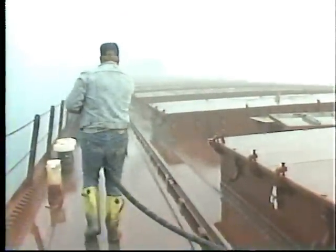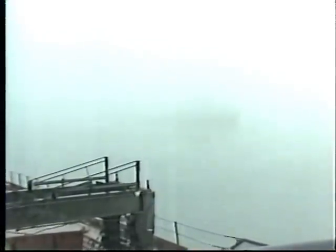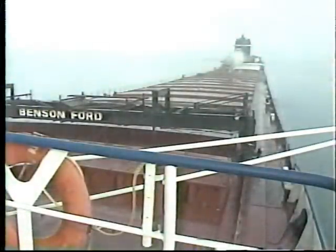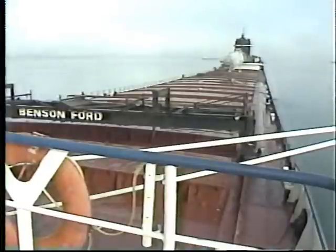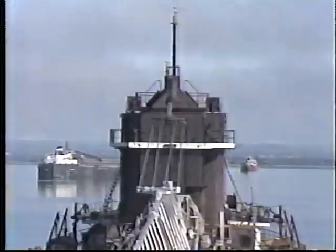That's kind of rough. While the Benson waited, the Arthur Anderson, the boat closest to the Fitzgerald when she sank, made a ghostly pass looking for a spot to anchor. It took another 40 minutes for the fog to lift. But with some editing magic, in just a few seconds, we'll show you how it finally disappeared. As you will see, both the Anderson and another downbound freighter behind the Benson were also waiting at anchor.